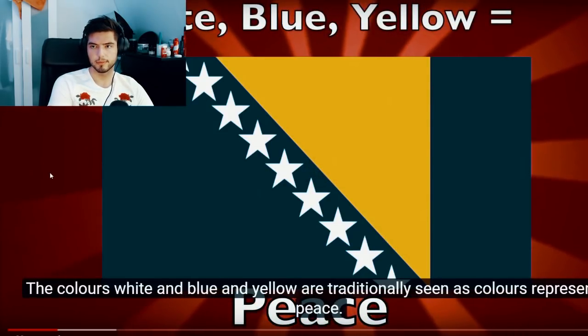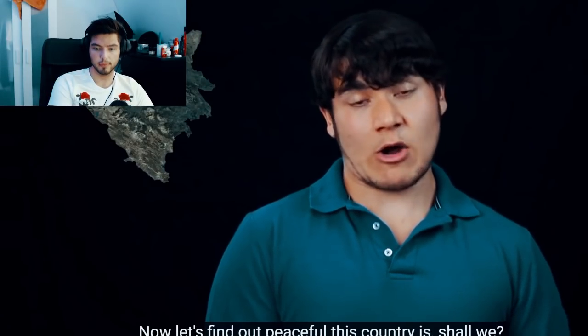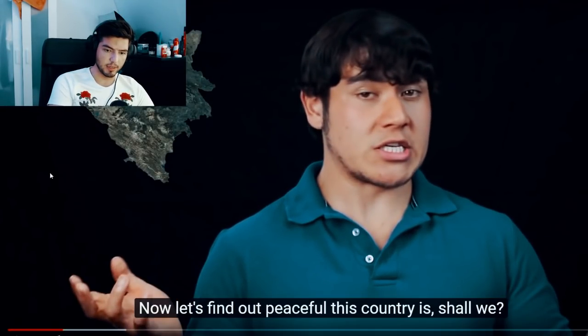The colors white and blue and yellow are traditionally seen as colors representing peace. That's peaceful, true. It's representing peace, but the bad side of it is that if you combine those colors, yellow and blue, you should get green, I guess. And that's what I heard. A lot of nationalistic parties from Serbs and Croats actually hate it because the green stands for Muslims and the Muslim flag. But whatever, he's doing quite good.